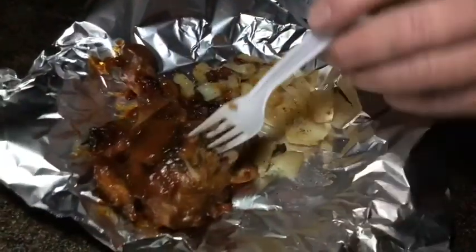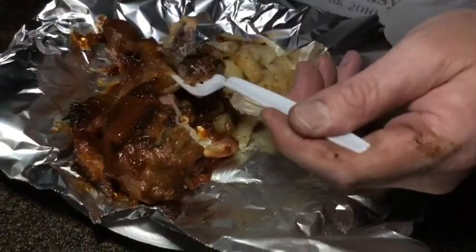Oh man, oh yeah, that's good stuff. I tell you what, cooking over a campfire, the smoke from it infuses in that meat and everything that you cook on it, and it gives it so much better flavor. Oh yeah. That is so good. So I'm gonna finish eating on this, and oh man, that chicken is so tender, it's just falling off the bone. That's good. All right, I'm gonna finish eating. Bye, y'all.